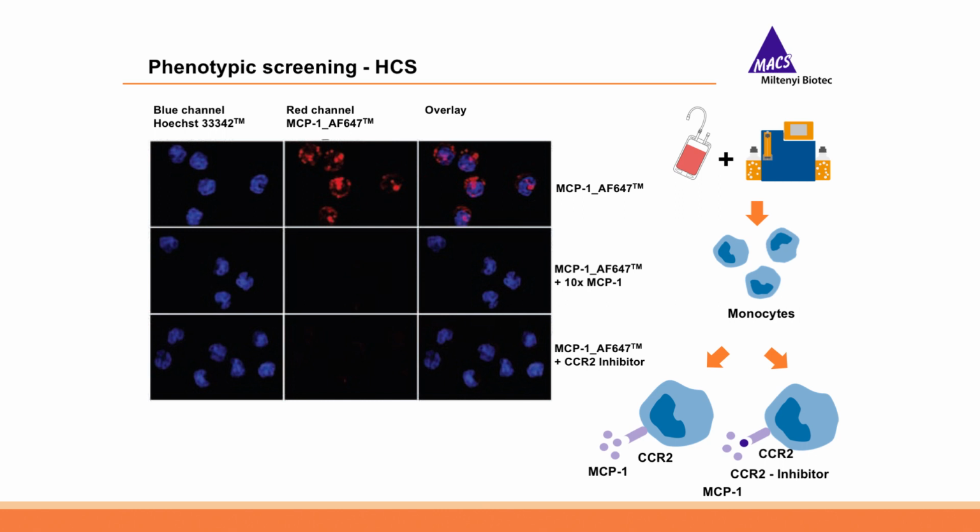In the top row here, you can see the blue monocytes. I hope you can see also the red in the back. In the top row, you can see the blue monocytes on the left, the red MCP1 molecules in the middle, and in the overlay here, you can see that they are co-localized in the same place.